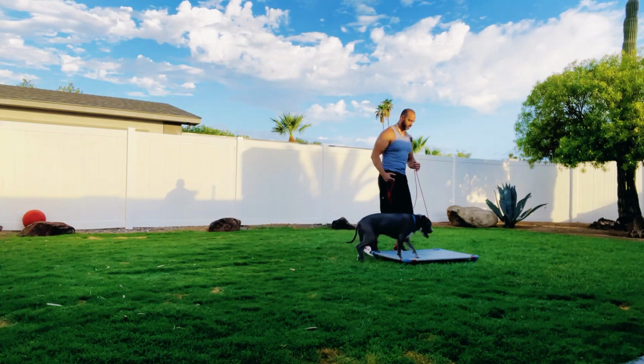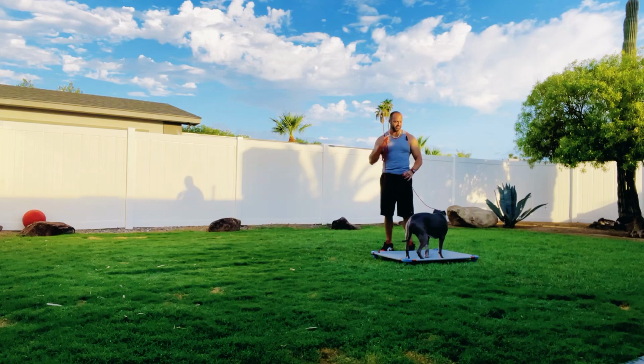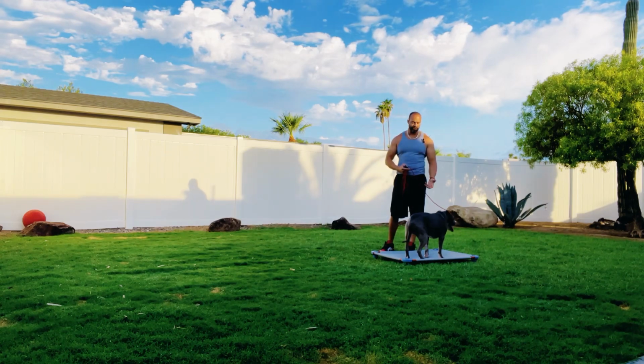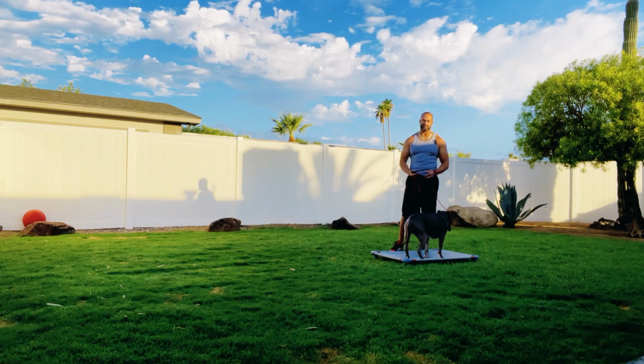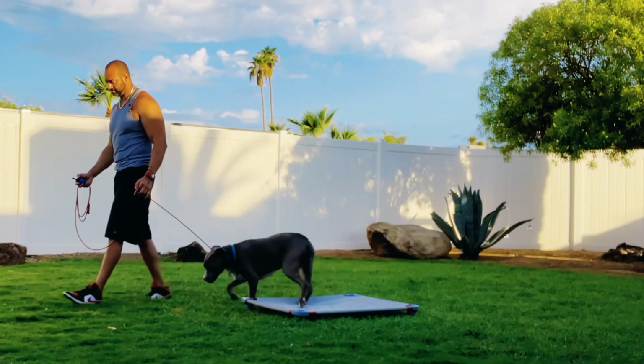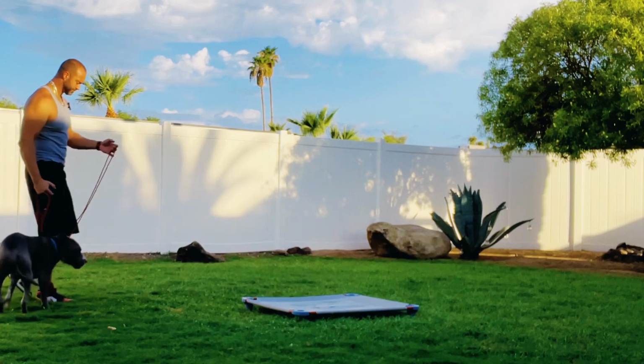The electronic collar bypasses that oppositional reflex with direct muscle stimulation. At a low level, it doesn't trigger that oppositional reflex, which can just make things more challenging for you as the handler, and quite frankly, harder on the dog. Place.